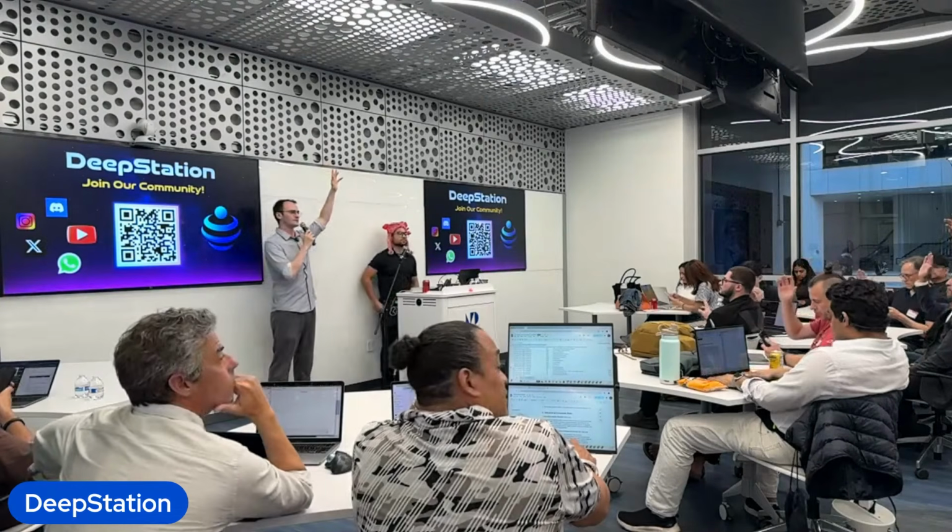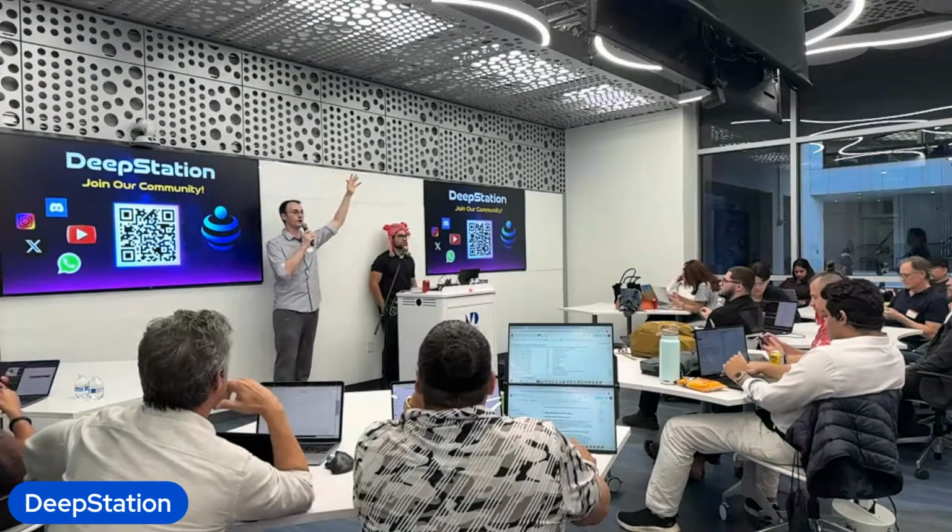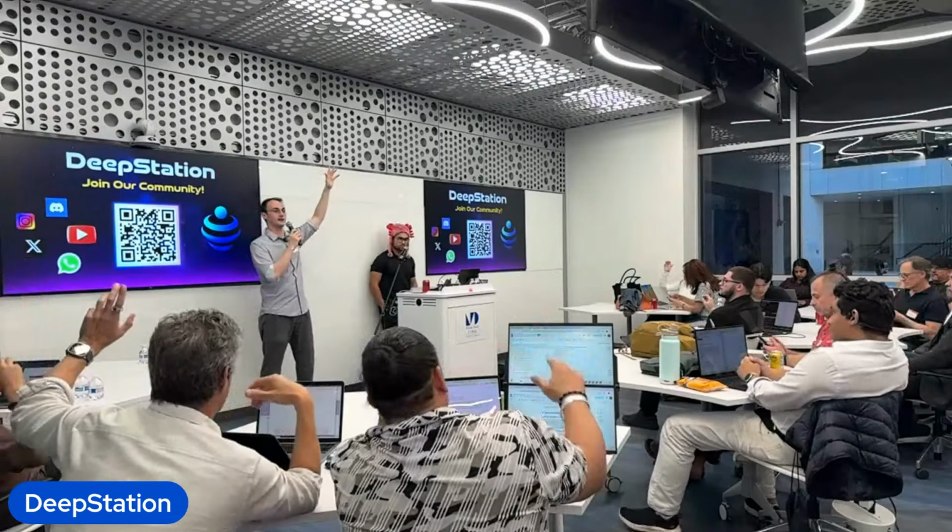Who here has played with OpenClaw so far? Amazing. Wow, a lot of builders in the room. Who here has heard of it but is interested in learning more? Nice, a lot of hands. Amazing. Yes, we have really great builders in this room, and very great enthusiasts and curious folks who want to build and learn how to do this. So this is going to be a really wonderful event.